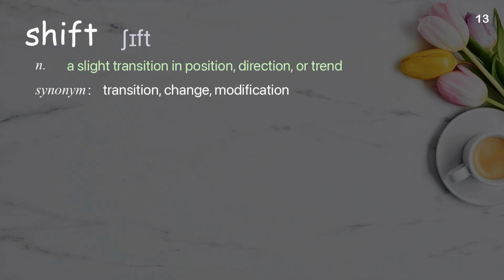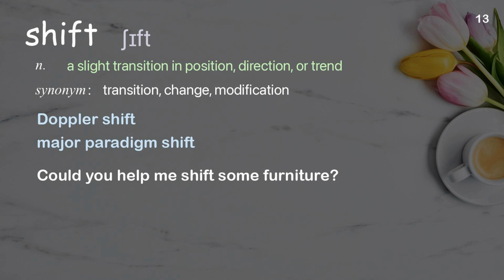Shift. A slight transition in position, direction, or trend. Examples: Doppler shift, major paradigm shift. Could you help me shift some furniture?